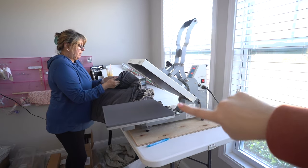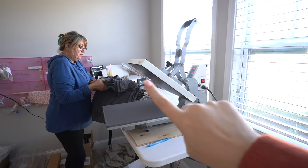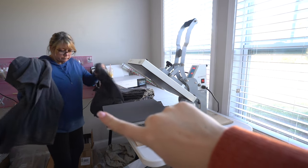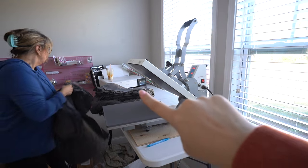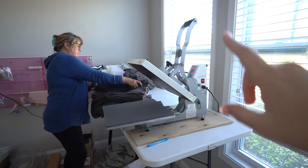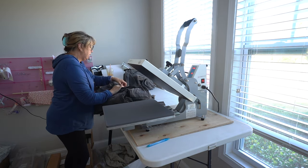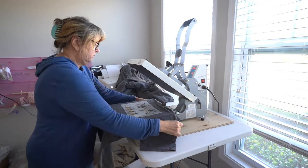Mom is about to get started on working on some wholesale orders. She has two today. We've got one order for 28 of these dark gray t-shirts, and then we've also got another order of some sweatshirts. So she's gonna work on those, plus somebody's website order too. We'll let you guys hang out with her for a bit.